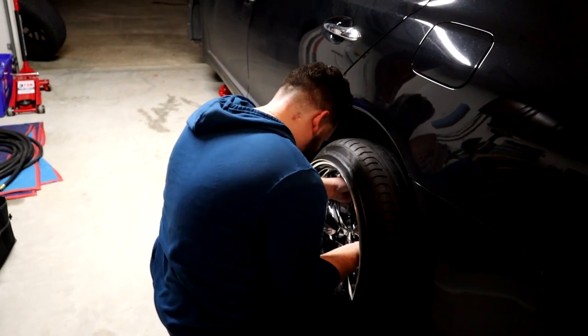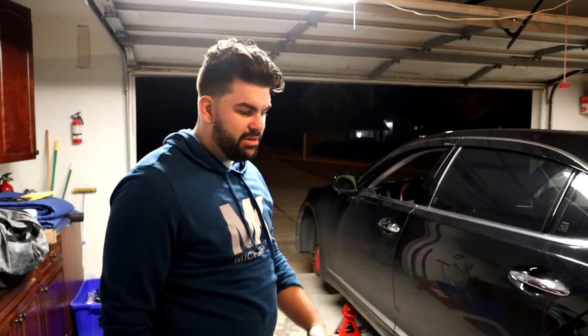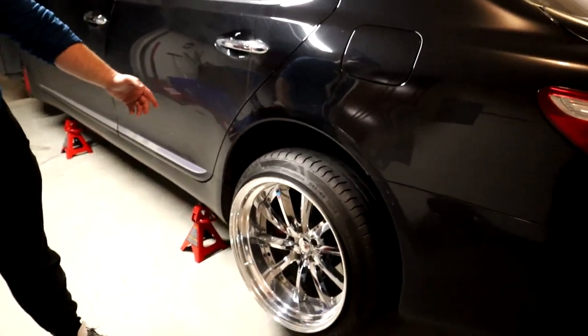Incoming fall. Nope. Dude, for some reason, the wheels I used to have on them were so heavy. These are so light compared to those. Look at that, guys. That's the first test fit.